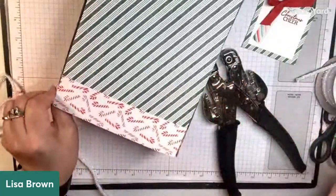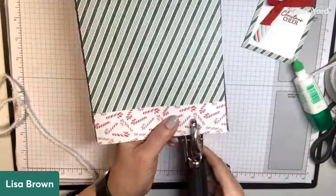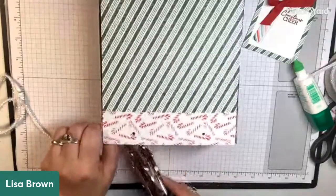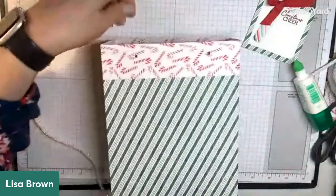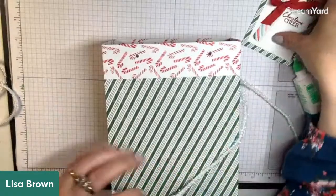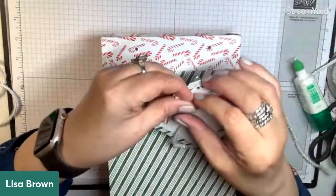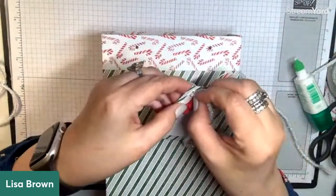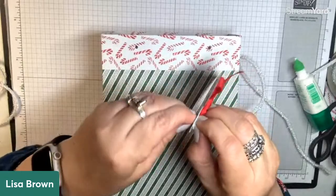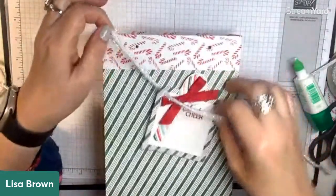So let me hold that. Okay, same on this side, about 1 inch from each side, and punch. Now, we've got that. So on this first side, what I'm calling the front of my bag, I'm going to thread one side of this cording through this hole. If I hold my mouth just right, it's going to go through. There we go. So now that's there.